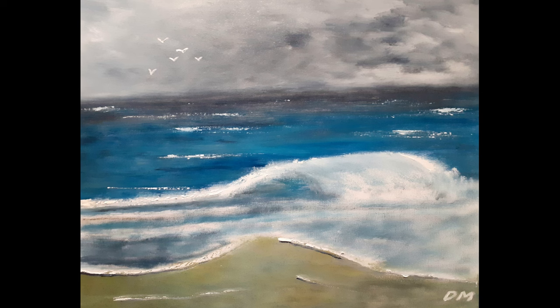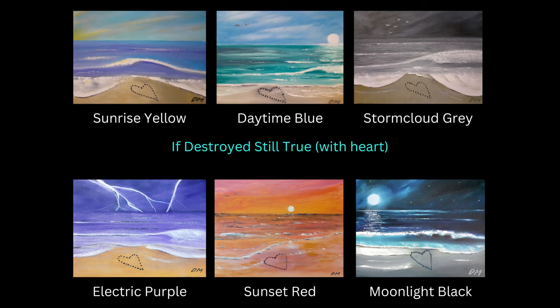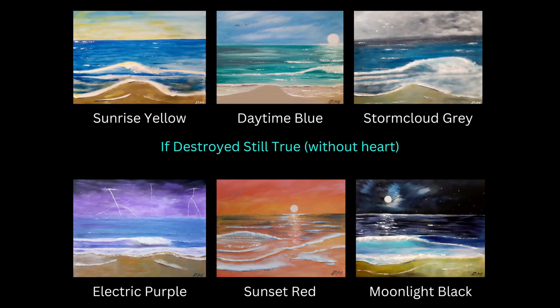What was I saying? Okay, yeah, so thanks very much to everyone who showed up for my work along Wednesday yesterday, where I painted the seascapes, the two last ones in the range, which were Stormcloud Grey and Sunrise Yellow. They turned out fab, thank you very much. The A4 ones have been sent out to Lynn, and the 16 by 20 inch ones have been sent out to Nikki, both of which are having a complete collection. If you want a complete collection, or if you want one from the range, this is how they look.